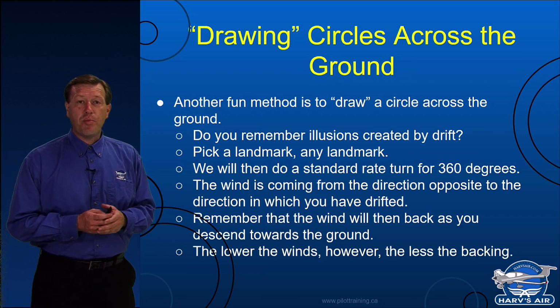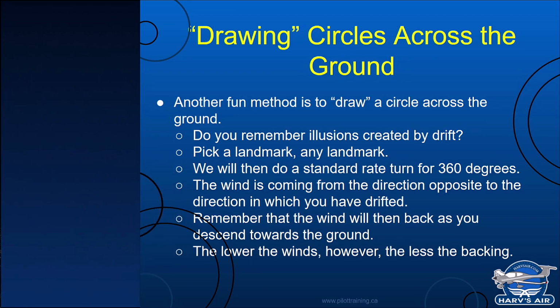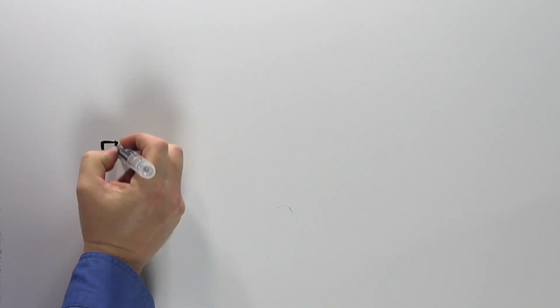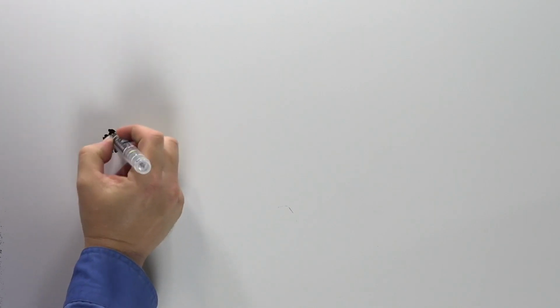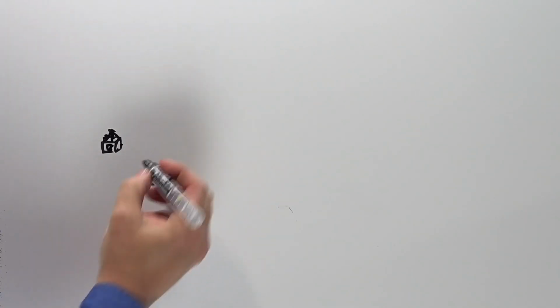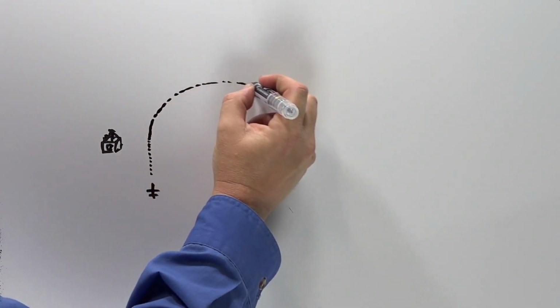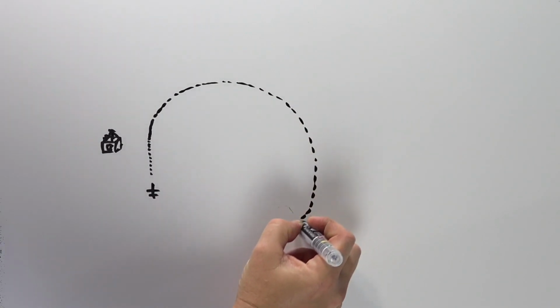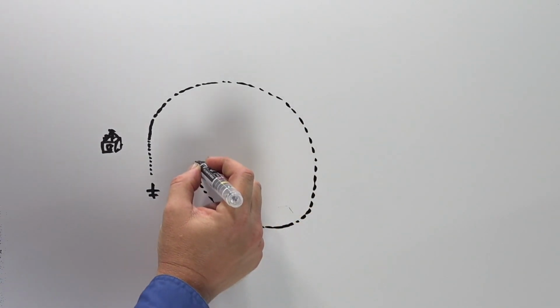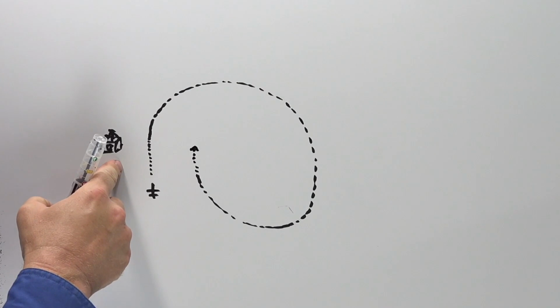So let's maybe just go to the whiteboard for just a few moments, and I'll draw this effect out for you. Let's imagine that you've got a little house on the ground here, and you are flying in this direction. The trick is pretty simple. Fly to just abeam the house, and then start your standard rate turn, just like this. What you then want to do is observe where you end up once you end up abeam this landmark.